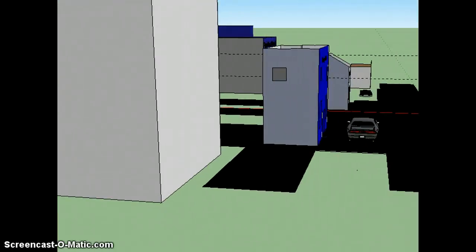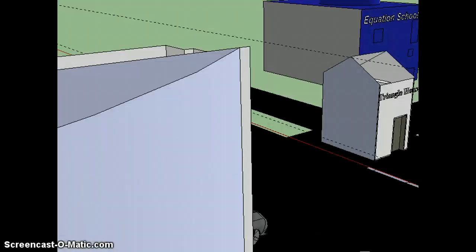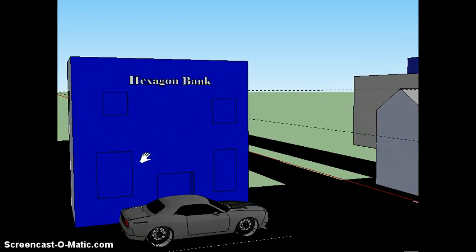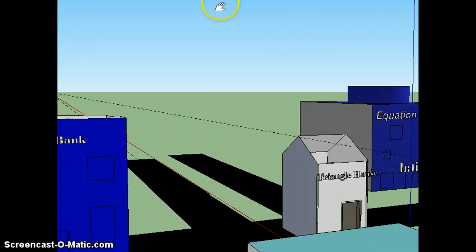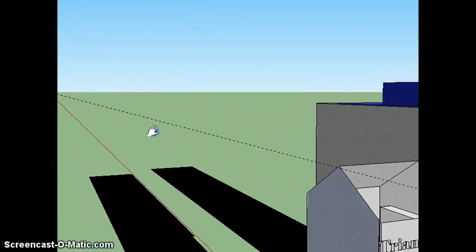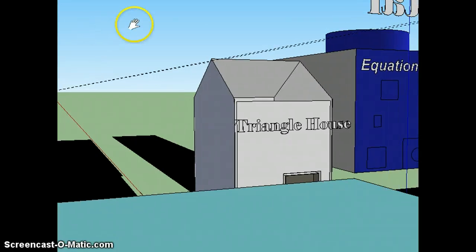Let's show you my bank. I think that's what this is, but my computer's getting kind of slow. Yeah, here's my bank. I got a nice Mustang. It's called Hexagon Bank. It's pretty nice. Zoom in real quick. Okay. Zoom in a little bit more.